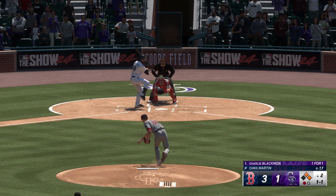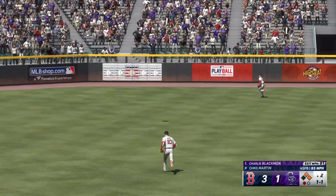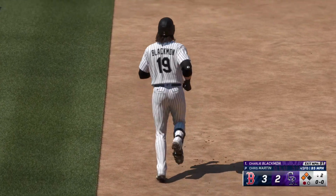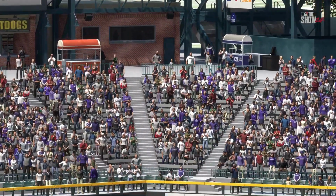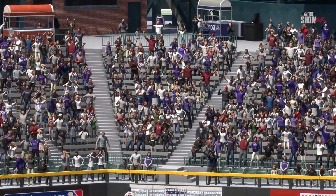2 on, 1 out. Swung on, belted. Hustling after it. High bounce over the fence for an automatic double. A run comes into play. Such great concentration. Everybody on their feet, knowing that you can come through with a good swing.